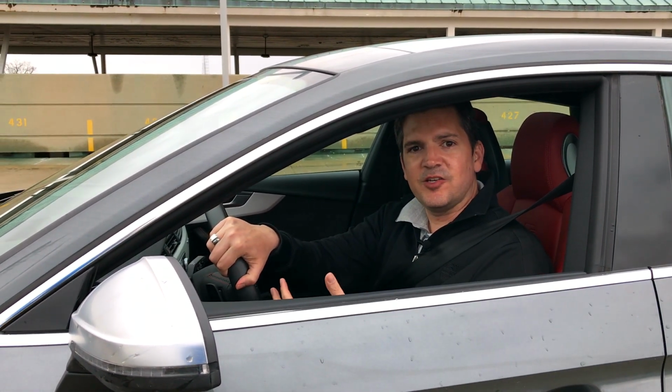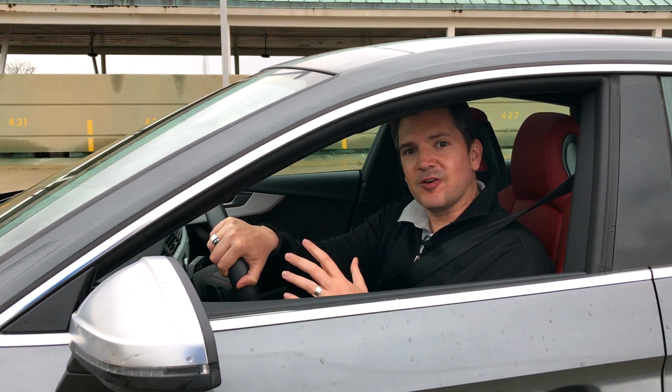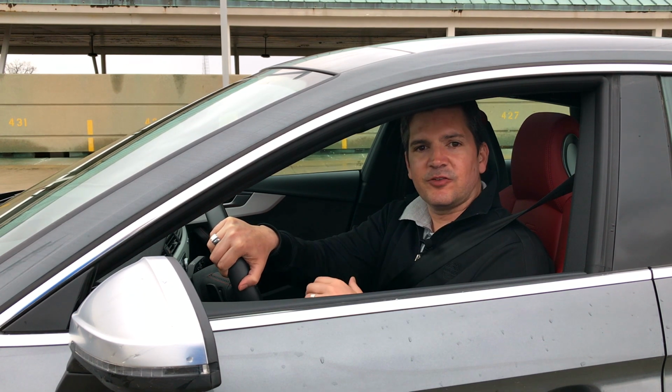There's a lot to like with the S5. I like the way it looks, I like the interior, I sure like that turbocharged V6 engine, and I like the chassis. The only thing you might not like a little bit, but I think the car is okay at this price range. This car, fully equipped, $67,850. But you get a lot of car for the money.